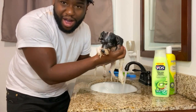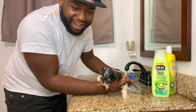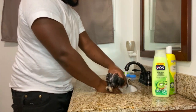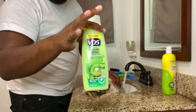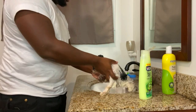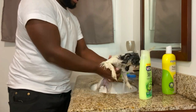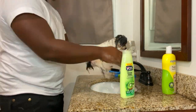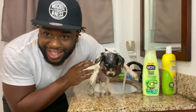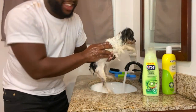Look like a little chihuahua. Wait till I blow dry her. You guys are gonna see how crazy she looks. So now I'm gonna apply this. So. She looks a little green, but it's all gonna go away.